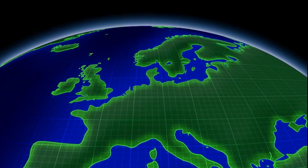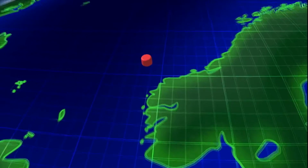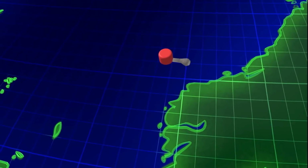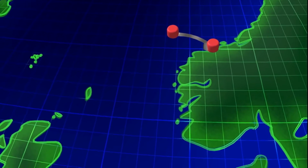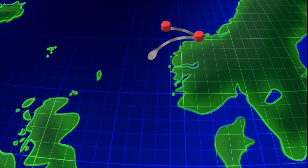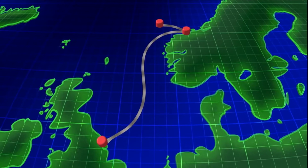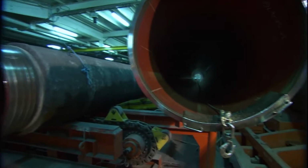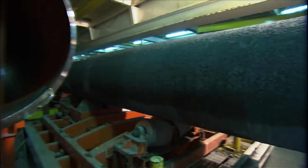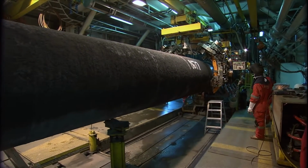It will take 10 years and cost $10 billion. First, they'll drill the Ormen Lange gas deposit, transport the gas 120 kilometers to one of Norway's largest processing plants at Nyhamna, then send the processed gas to the UK down the Langeled pipeline, a staggering 1,200 kilometers. But to build the world's longest subsea pipeline this far and this deep requires overcoming some not-so-simple problems.